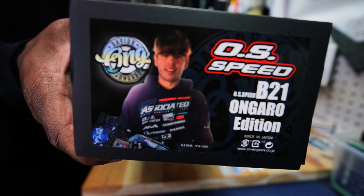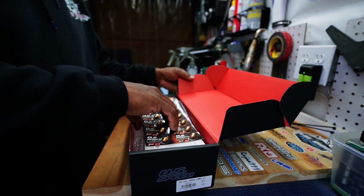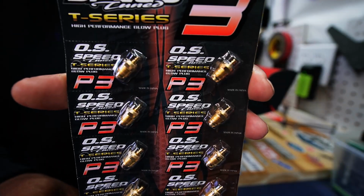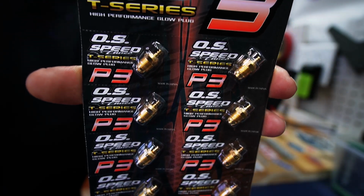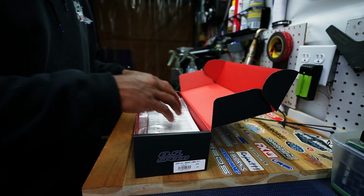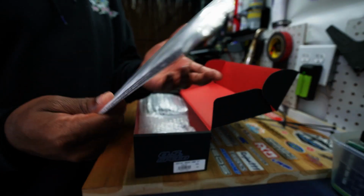Joint. OS, okay. This is the combo. I also got some plugs with it. Some OS Gold P3s. Okay. Why not, right? New engine, new plugs. Why not make it happen, right? All right. Packaging, you know, your normals, OS stuff.